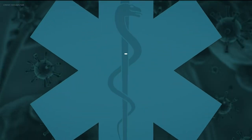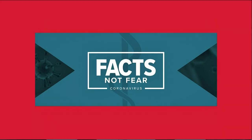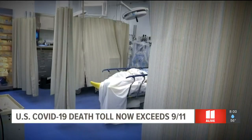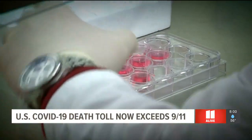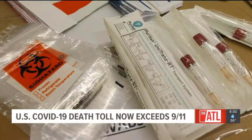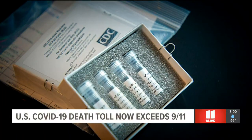But first, the number of deaths from coronavirus in the United States now exceeding the number of people who died in the terrorist attacks on September 11th. As of today, this afternoon, the U.S. death toll has now climbed past 3,600 people, eclipsing the official count in China, where the outbreak began. China has 1.3 billion people. The United States has 327 million.